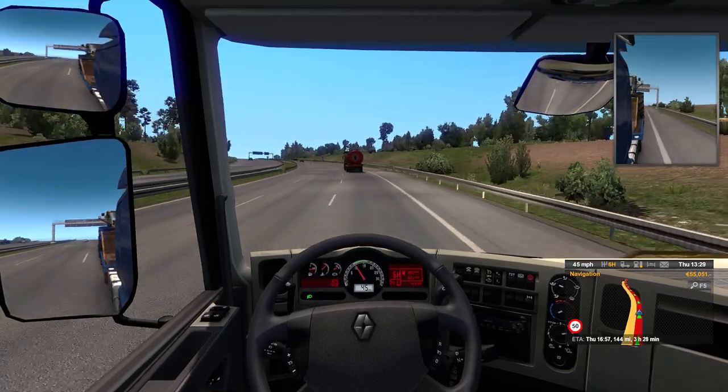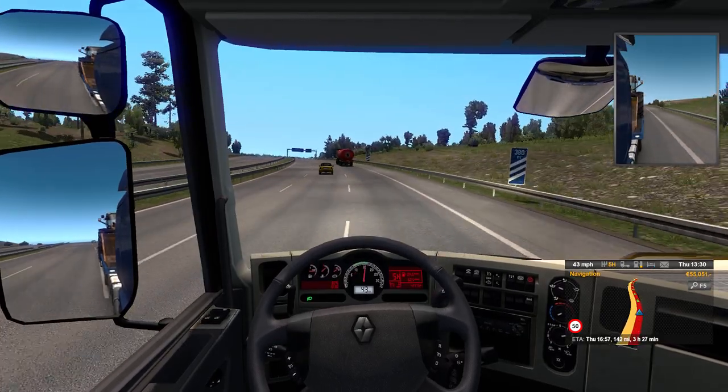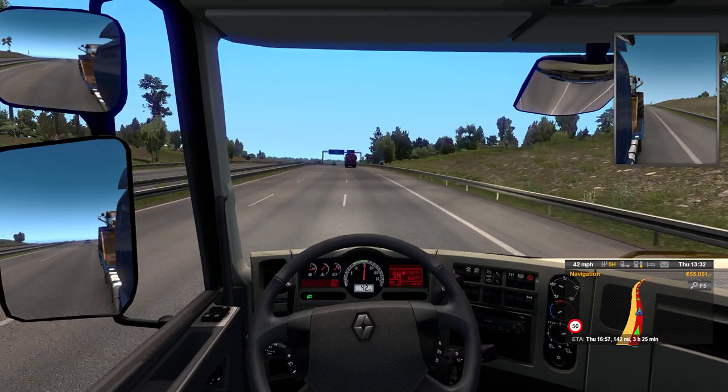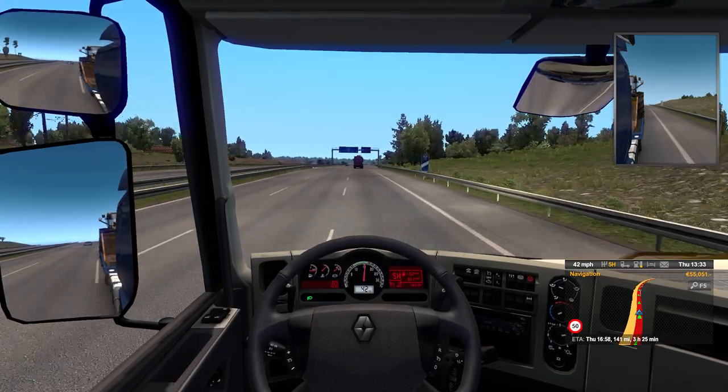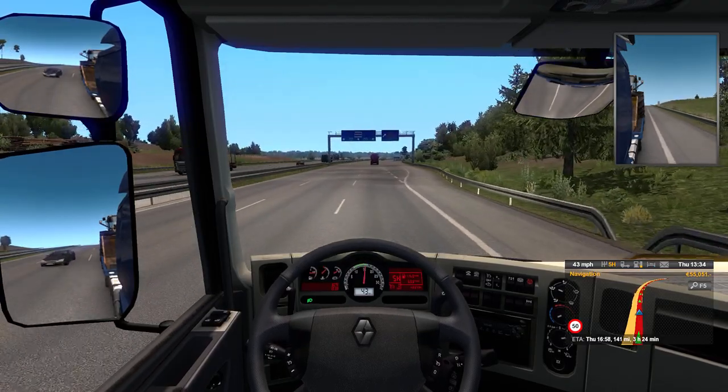Now, this is the default seating position. I'm holding anything on F4. You see, it's quite a good position. The mirrors are nice in this truck, they're nice and big, and you can see them.